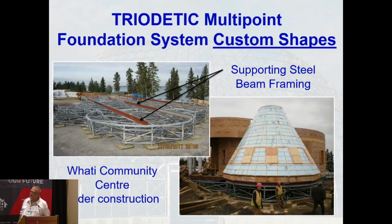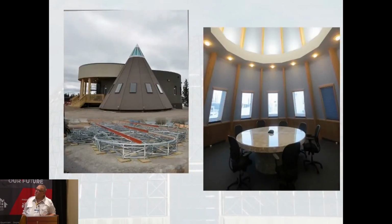Again, back to the unique design possibilities with the Multipoint system. It's not just 90 degrees. This is again Northwest Territories. They wanted it to look like this shape, and we designed a foundation around that. Yes, we use some structural steel, but then we incorporate that into our foundation. Or we coordinate it with the client and they provide the steel. We can go either way, whatever works for you. That's the inside, that's what you get. There's their council chambers.